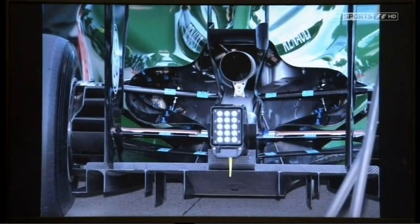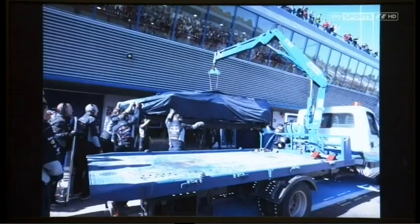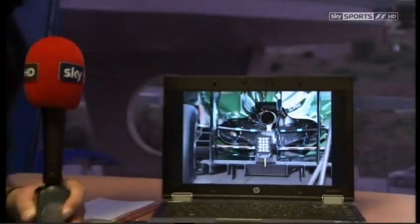A nice close-up view there of the back of their car. So we'll leave you with that. That is Development Corner. Join us in a couple of moments for the rest of the notebook.